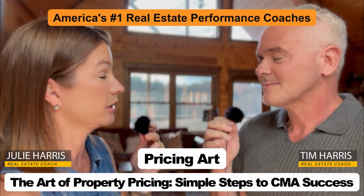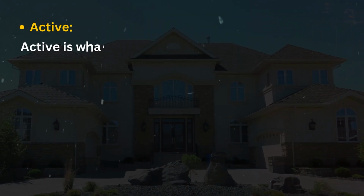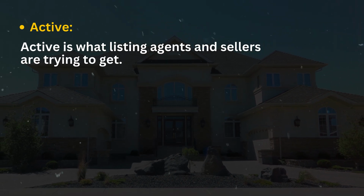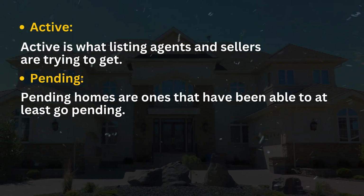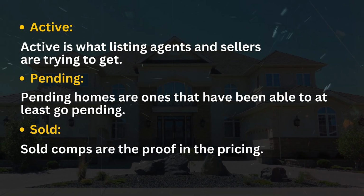Okay. So remember, we're looking at 3 categories: active, sold, and pending. Active is what listing agents and sellers are trying to get. So how does your subject property stack up to that? Pending homes are the ones that have at least been able to go pending, and sold comps are the proof in the pricing. Use all 3 to price your subject property.